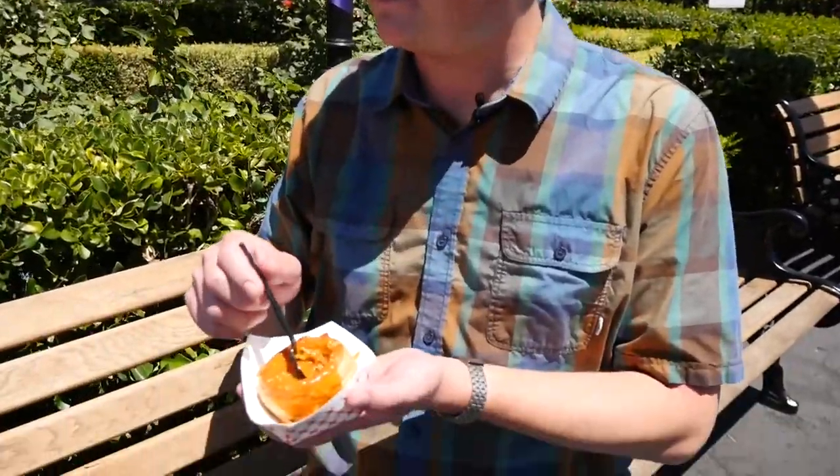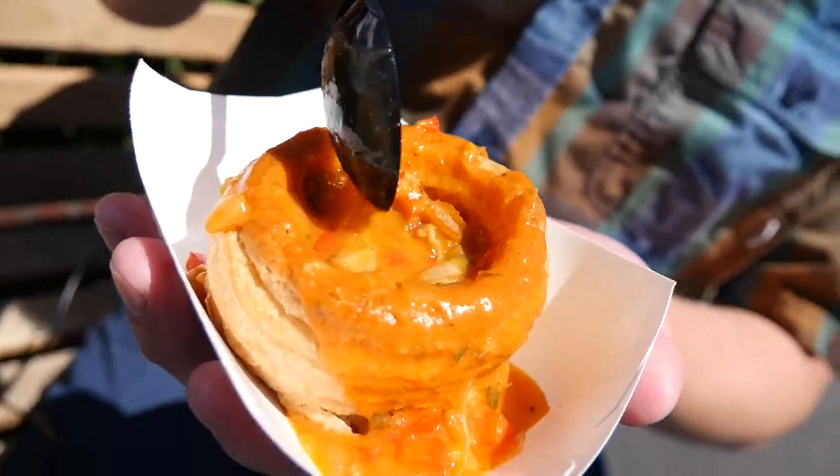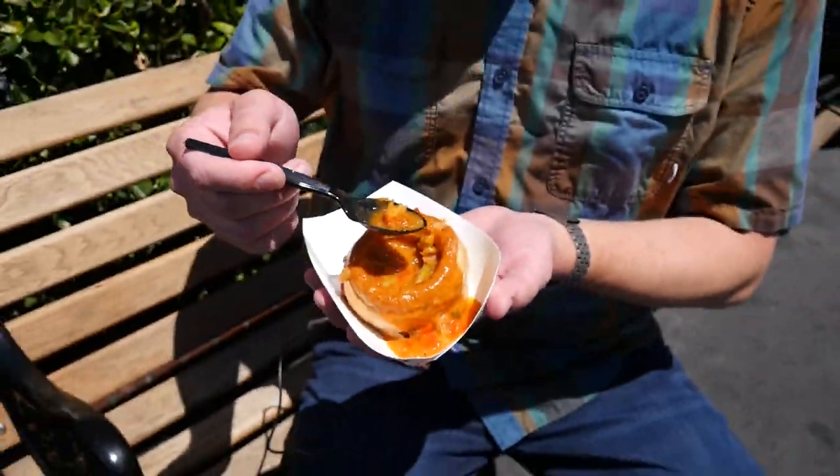It's super good, but it's a little spicy. And the best thing about it is, eat the whole cup. Nothing goes to waste. Number four, you gotta get it.